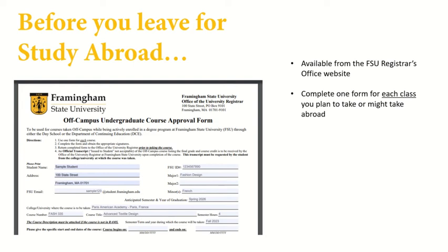You should complete an off-campus undergraduate course approval form for each individual class that you plan to take abroad, as well as for several alternate classes you would be open to taking in case one of your first choice classes doesn't work out, like if it's canceled unexpectedly or over-enrolled or something like that.